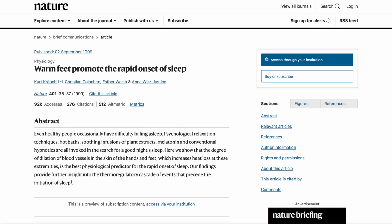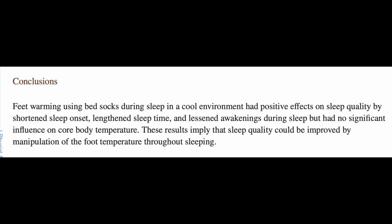Having something like down booties helps trap the heat that your feet are producing right there at your feet, and it will help keep them warm on top of having them inside of your foot box area of your quilt or your sleeping bag. Studies have even shown that keeping your feet warm can help you sleep better.